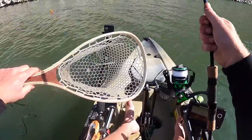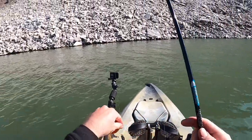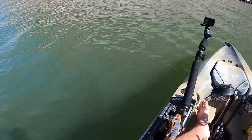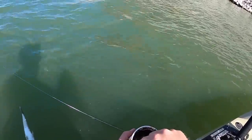I don't know what happened. I don't know what changed, but I've been trying to do the same thing, still throwing this little jig here, tipped with a little bit of worm. I've even just used regular night crawlers and been having a tough time getting fish to bite. So it might just be different conditions. Maybe it's a little warmer or something.